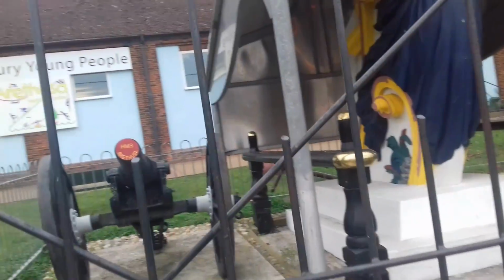So I think this is from the HMS Arethusa, cannons and all.